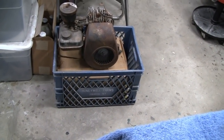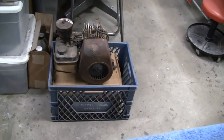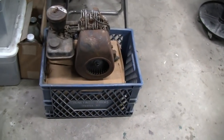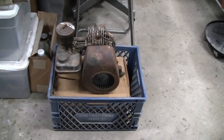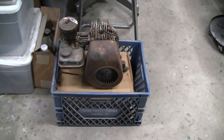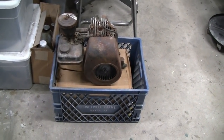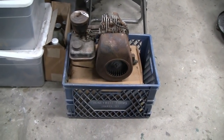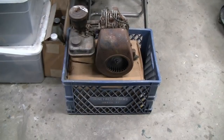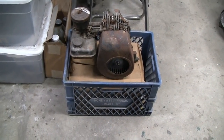a basket case. And I'm always curious why they become basket cases. People take stuff apart and either can't fix them or don't know what they're doing or whatever. But I think I want to look at that. Maybe we'll put that together, see what the problem was. So let me put it up on the table here, and we'll see what's in the box.